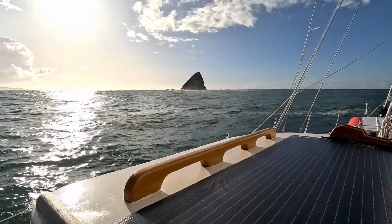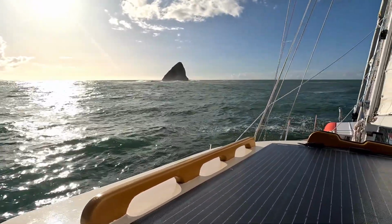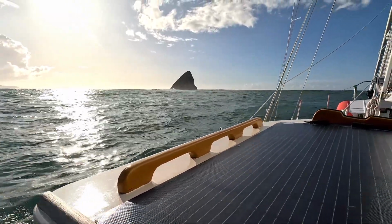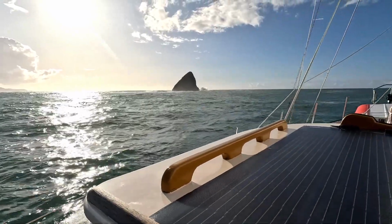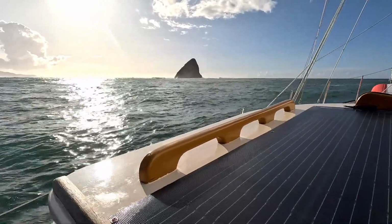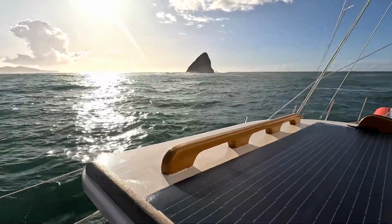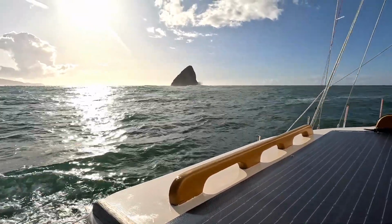I put the dinghy in the water and went to shore and did all the clearance with the customs, and then came back to the boat, got the dinghy back on board again and got everything ready for sea, and then we motored up from Opua past Russell and then out towards Tiki Tiki Rock or Nine Pin Rock.